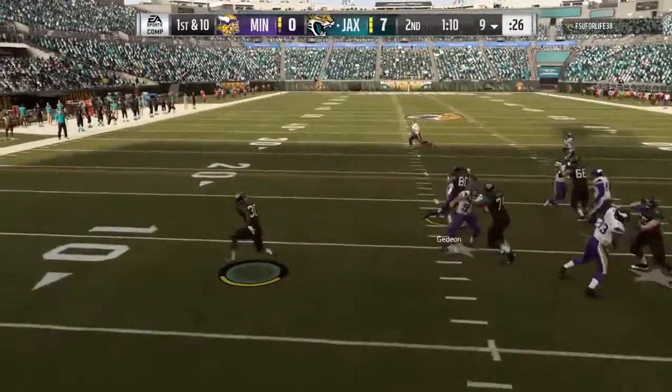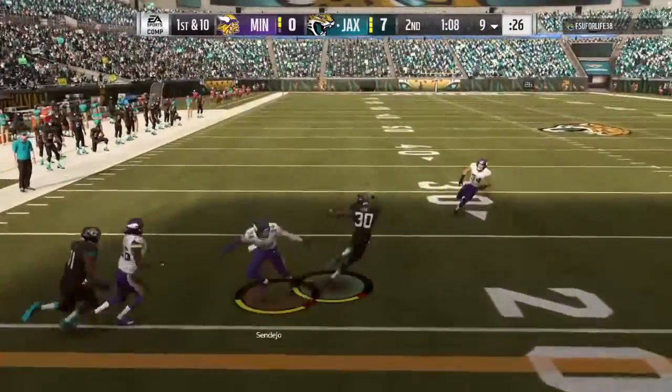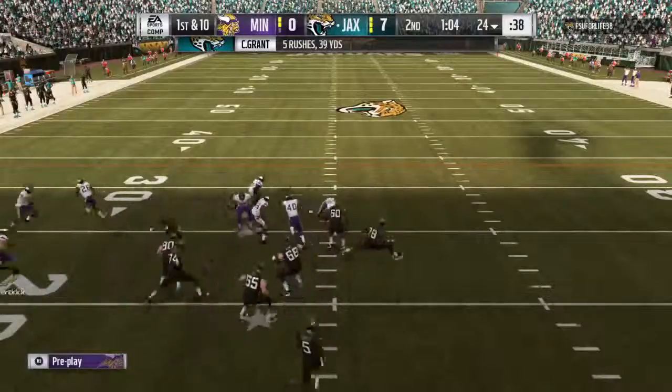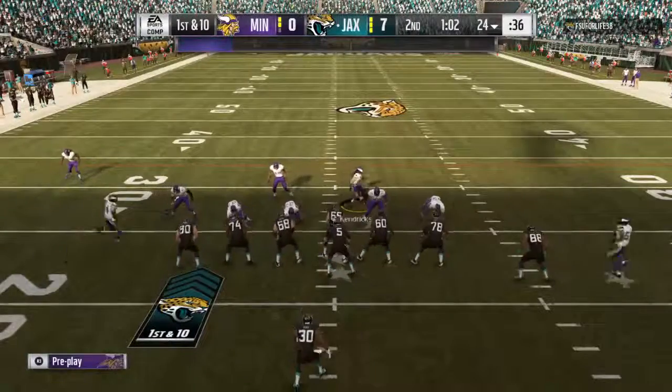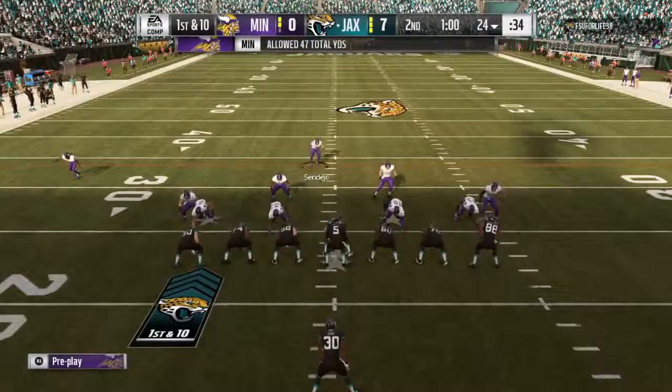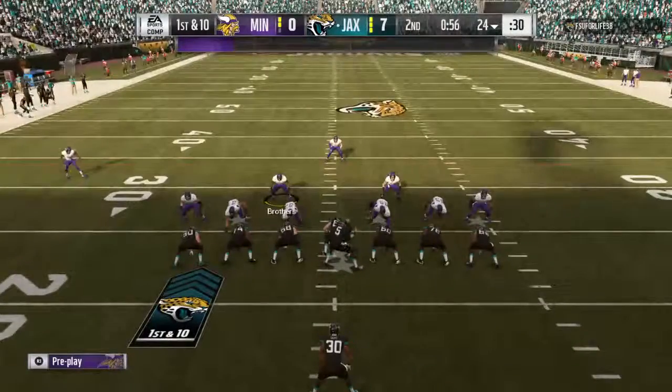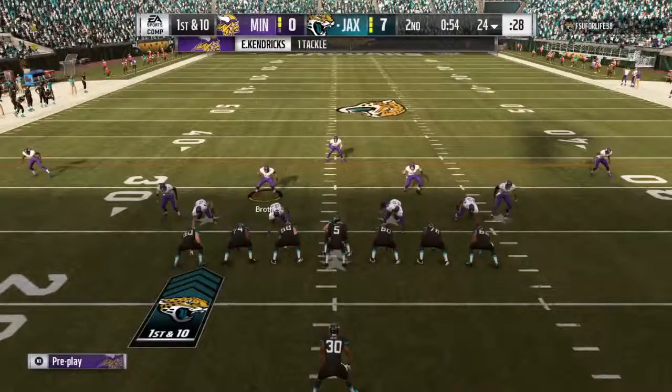And they'll try the ground game here with the running back. He's got room to run past the 20 as he's all the way up to the 24-yard line. 15 yards is the pickup there, and the drive starting very nicely. First down.